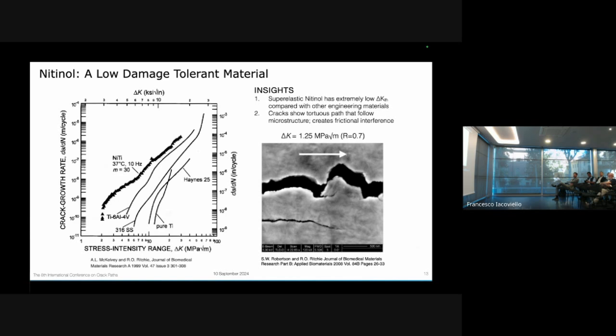Here's a typical plot: we have crack growth rate on the y-axis, stress intensity range on the x-axis. This study was done with the first student in the field, Andrea McKelvey, who now works for Apple and is making, I don't know, 20 billion a year or whatever she's doing as a manager. Take a look at these data that she generated. And you see that the threshold is very low. It's about 2 MPa√m.